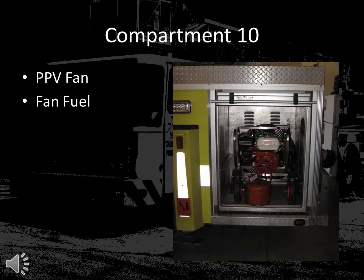Compartment 10 is the positive pressure fan compartment. Inside this compartment you will find both the positive pressure fan as well as the fan fuel. Be sure to remove the fuel can and set it on the ground before removing the saw so that way you don't tip over the fuel can.